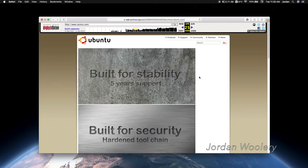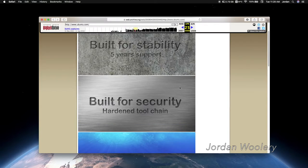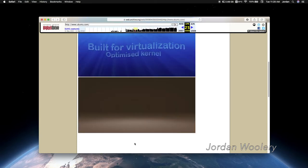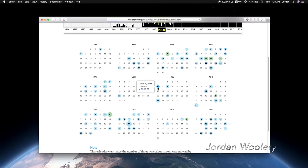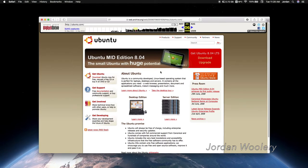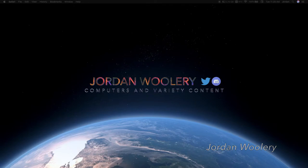So as you can see, this is the stuff that they talk about for their server release, Ubuntu 8.04 LTS for servers: built for stability, built for security, built for virtualization, and there's supposed to be a thing in there which is built for everything you want from a server, and then this is supposed to pop up in this frame. Obviously, as you can see, it's not in there, so the website is very obviously broken, which kind of sucks, but I think they fixed it in a later snapshot here. Like, we'll go to July 6th, and there's that Ubuntu MID edition, and now the website's not broken anymore because of this new release. They're not having that animation playing, or the broken animation there, so that's pretty nice. So anyway, that's enough of this website. Let's go into actually installing the operating system itself.